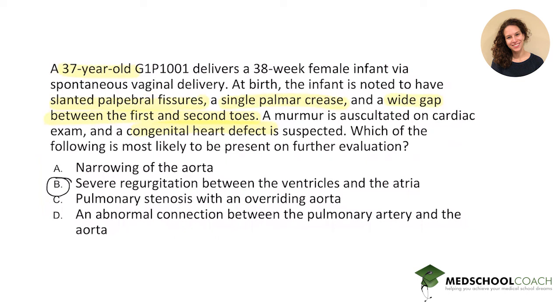And then an abnormal connection between the pulmonary artery and the aorta. So what is that? What is the name for an abnormal connection between the pulmonary artery and the aorta? A patent ductus arteriosus. So the ductus arteriosus is a normal part of the fetal circulation which connects the pulmonary artery to the aorta so that you can shunt blood away from the lungs and towards the rest of the body. And that ductus arteriosus closes. But when does it close? It takes a couple days, right?